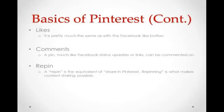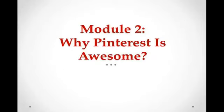Repin. A repin is the equivalent of share in Pinterest. If you like a pin, and you have more or less the same category, repinning is the way to go. Repinning is what makes content sharing possible. This is also one of the ways to grow your audience. A repinned item would show up on the person's profile and will be visible to his or her followers. Module 2.